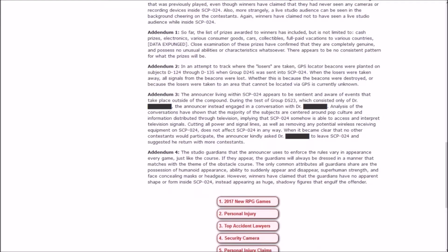So far, the list of prizes awarded to winners has included, but is not limited to, cash prizes, electronics, various consumer goods, cars, collectibles, fully paid vacations to various countries, data expunged. Close examination of these prizes has confirmed that they are completely genuine and possess no unusual abilities or characteristics whatsoever. There appears to be no consistent pattern for what the prizes will be.